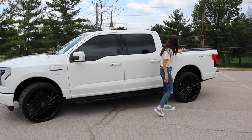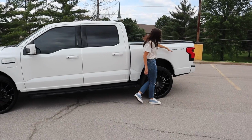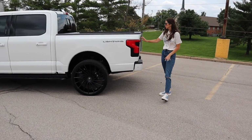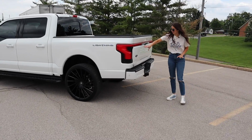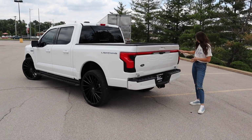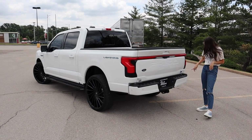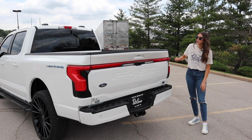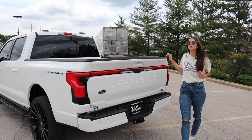And then let's go along to our 5.5-foot bed. We have our Lightning badging right here, and then we start with our taillights. The back end of this car I actually think is beautiful. I normally don't love light bars that go all the way across, but for a truck, it's fine. I also love this little Easter egg, a lightning bolt with an American flag. I mean, we truly love to see it. So we'll come back to the bed in a little bit, but now let's go to the driver's seat.